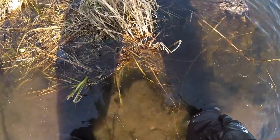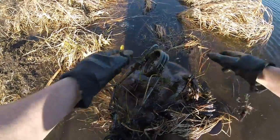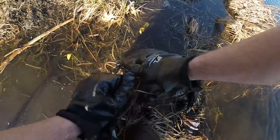Actually, this is beaver number 19 for this place. Oh my, it's a big beaver too. Woo. Yeah, this is beaver number 19 out of this pond right here. And yet another big beaver. This is big beaver number like 11 or 12 or something on that order.